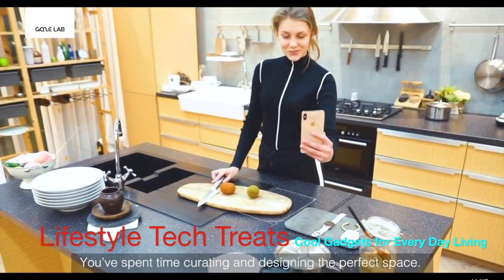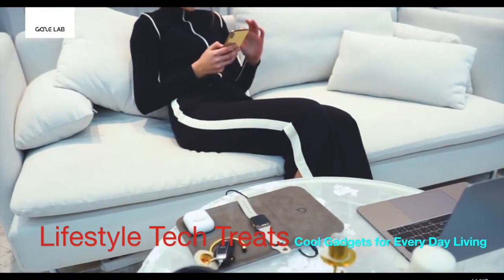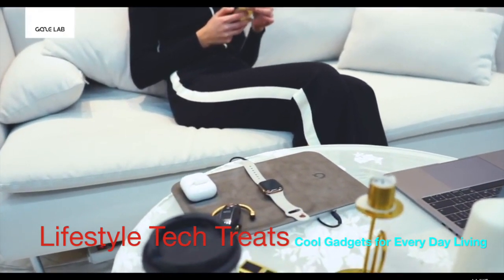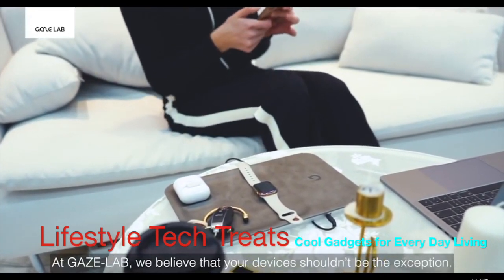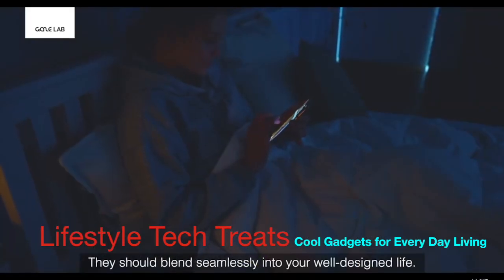You've spent time curating and designing the perfect space. At Gaze Lab, we believe that your devices shouldn't be the exception. They should blend seamlessly into your well-designed life.